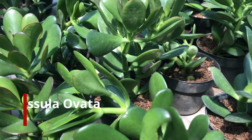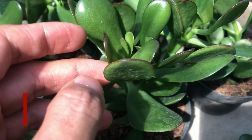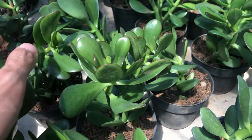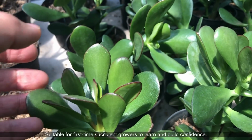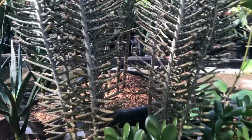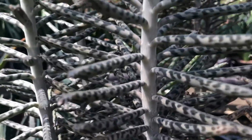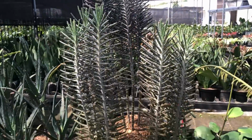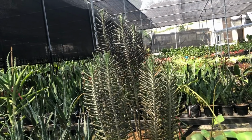So we have some Crassula ovata, or jade plant. They have a very nice rimming around the edge, and they're pretty fast growers for a succulent, considered to be a very reliable grower. And very succulent-like leaves. Behind this is super cute. I don't know what this is, but it's got like zebra-like texture on the leaves, and apparently they can get pretty tall. So super nice.